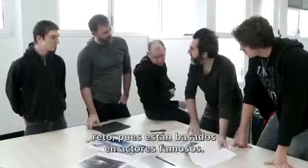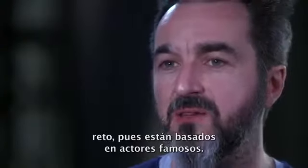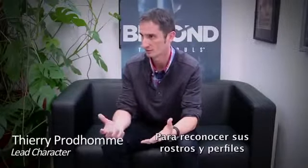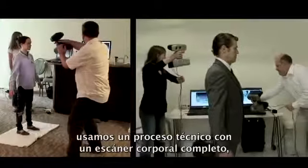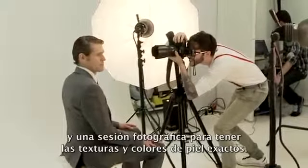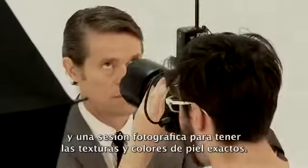It's quite challenging to design characters because they are based on famous actors. So as to really recognize their faces and their profiles, we use a thorough technical process with a complete body scan and a photo shoot which is very precise to have all the textures and skin colors of the actors.